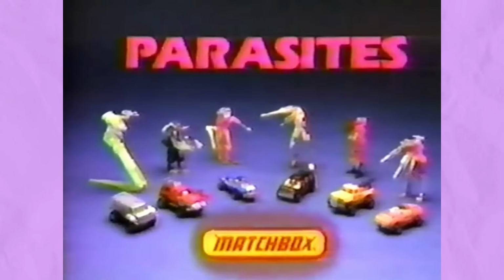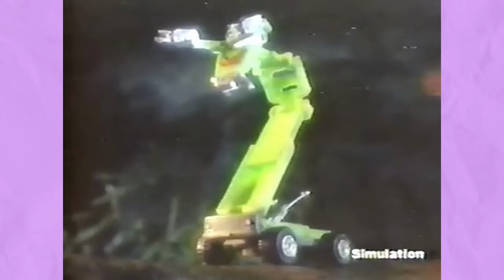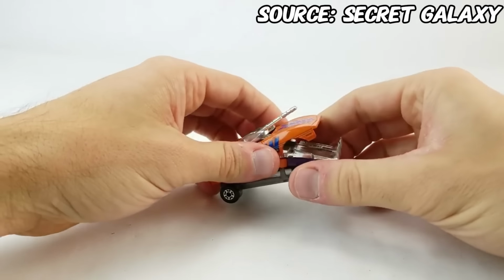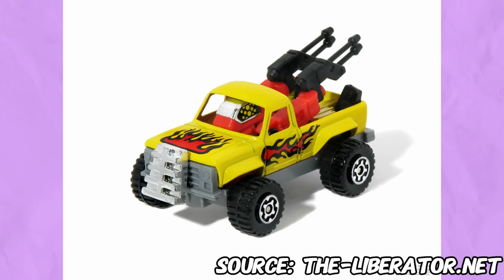Matchbox Parasites. Halley's Comet passes Earth every 75 years, and this time it brought an alien infestation with it. These skinny evil aliens can fold up and hide in America's favorite motor vehicles, surprisingly enough. Matchbox Parasites is a toy line that was released in 1985. It features very thin robots that can be transformed and hidden within the shells of Matchbox cars.